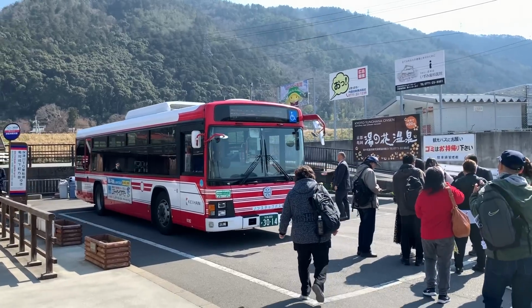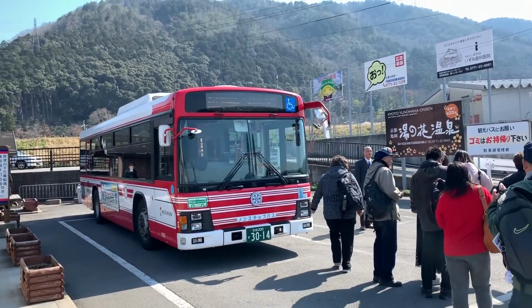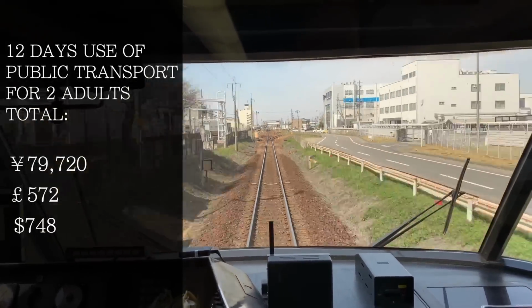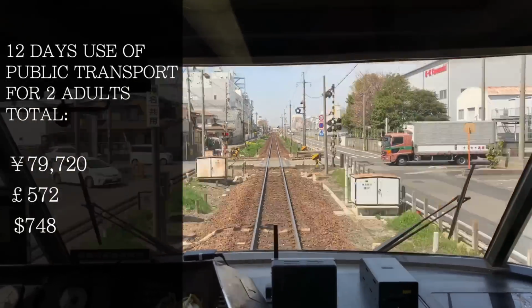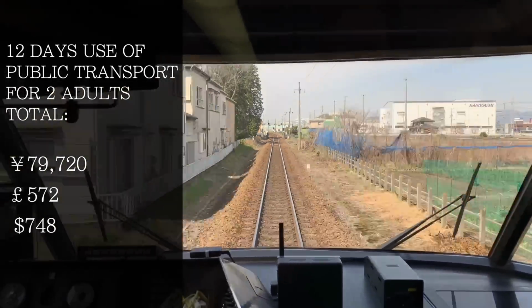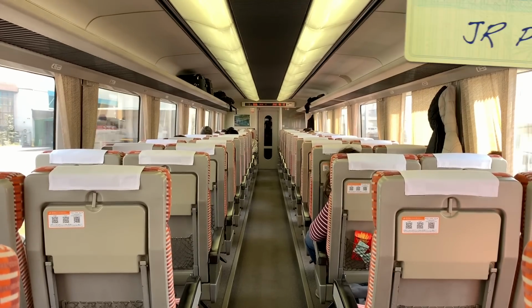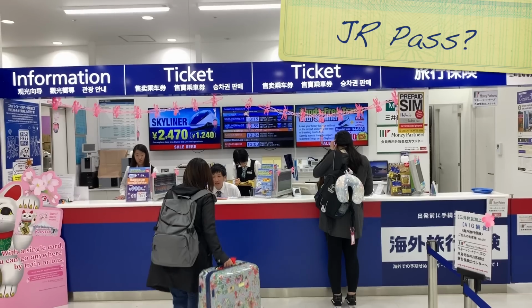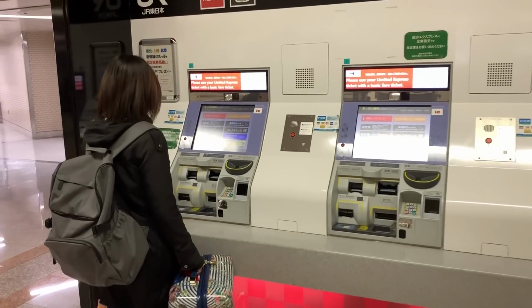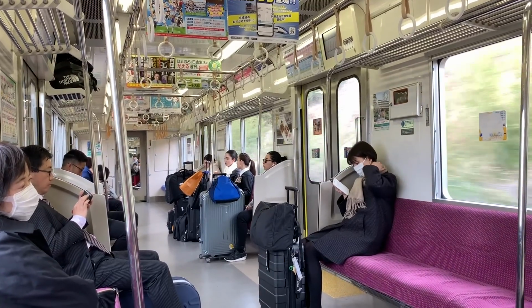The next biggest category for cost was public transport. Together we spent 80,000 yen over 12 days of use. And as I mentioned at the start, this was for everything from bullet train rides to local trains, single bus rides and day passes. Contrary to popular belief, the Japan Rail Pass is not always the cheapest way to travel, and it wasn't for our specific route, so this was all pay as you go.